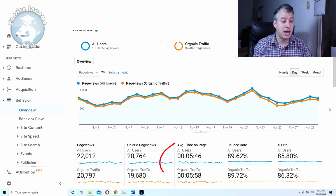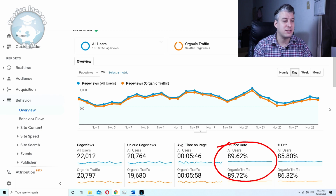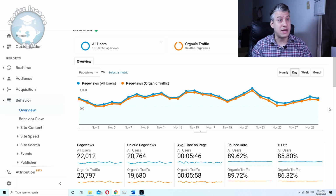The average time on page is just under 6 minutes, and the bounce rate is just under 90%, which again, for this kind of site, is not really much of an issue because the way that I'm writing the articles, you get the answer very quickly. So probably people are finding the information they need and just leaving and not looking for it elsewhere.